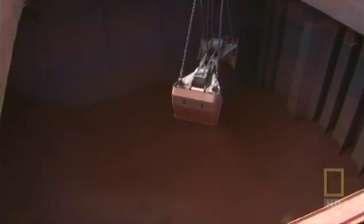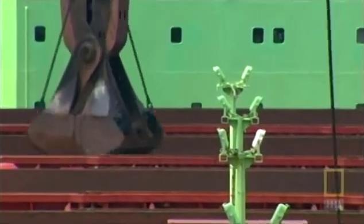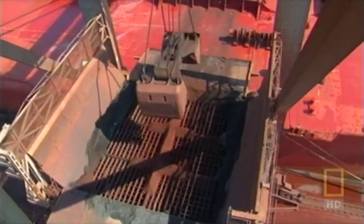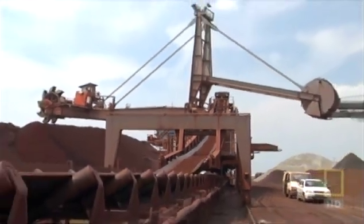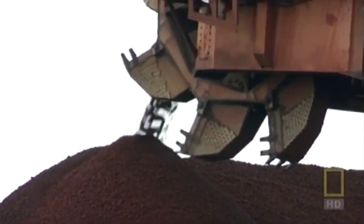Once above the Stahl's hatch, her jaws plummet down to devour the awesome ore piles below. These mammoth teeth can get around an amazing 63 tons of ore in a single haul. Without this grate, the massive chunks of ore would break the conveyor belt below. In a single trip, the Stahl has contributed enough iron ore to make 300,000 cars.